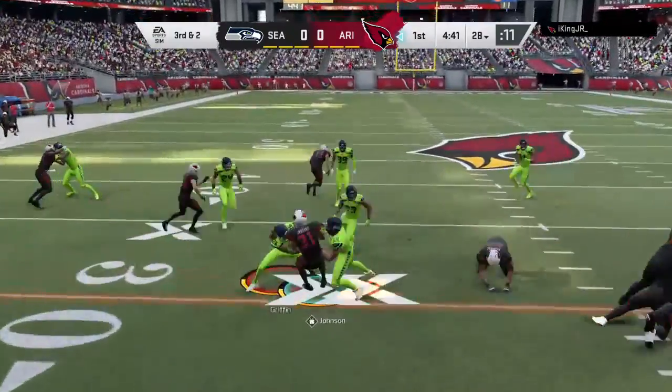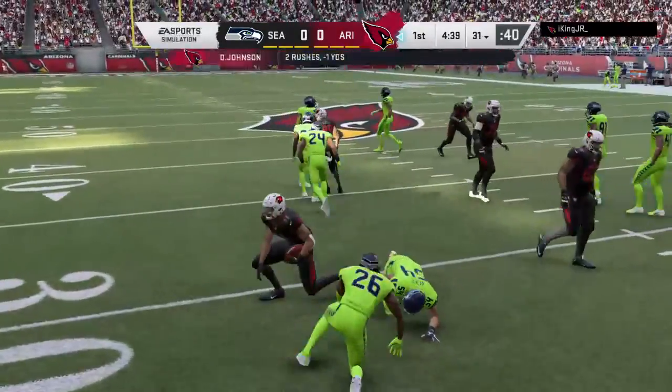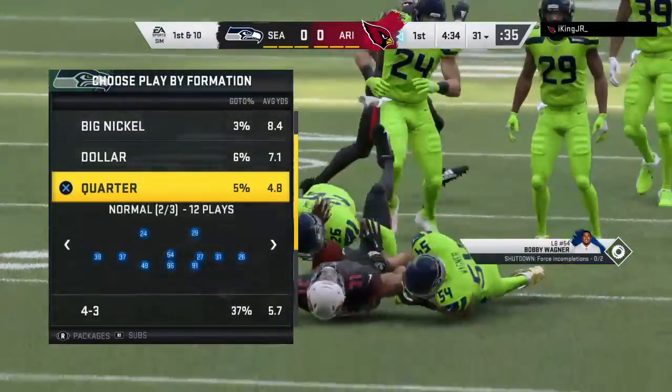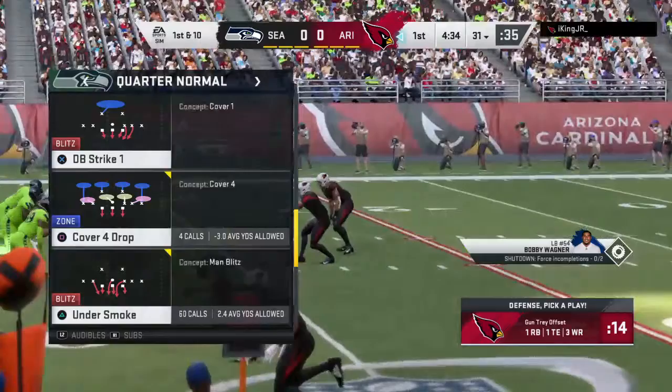They'll try and run for it. Here's Johnson. And he's able to get it to the 31, and that's enough for the first. 2 yards and able to get the first down in the process.